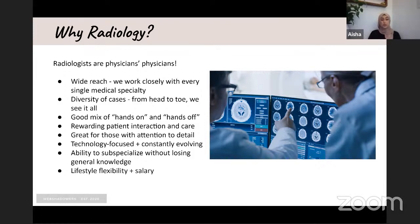Some radiologists work in VRAD, which is virtual radiology. So they can work remotely, they can work from home, they can be anywhere pretty much in the world. And as long as they have the radiology workstation, they can be reading for any hospital or any medical institution, which is pretty cool. You have the flexibility to work part-time or work less hours. And if you don't want to take a partnership track, you don't have to take call, which is really nice as well.